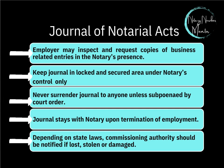An employer may inspect and request copies of a business-related entry in the notary's presence, but they cannot ask for any other line items of your journal if they are not related to that entry. You should always keep your journal in a locked and secured area under the notary's control. Never surrender your journal to anyone unless it's been subpoenaed by a court order. Your journal stays with the notary upon termination of employment. So even if your employer paid for your journal, they paid for you to become a notary, you still take your journal with you if you leave that place of employment under any situation.